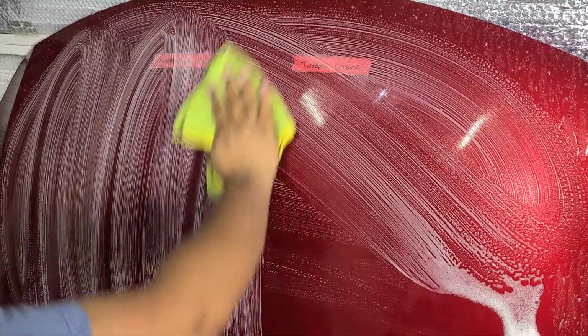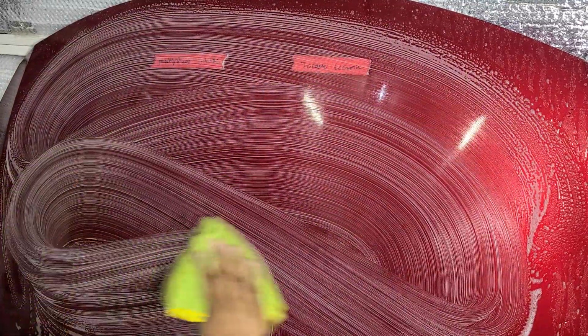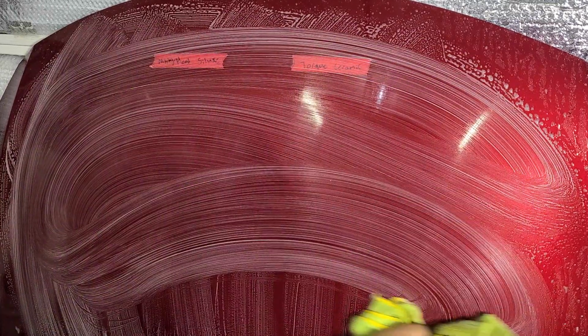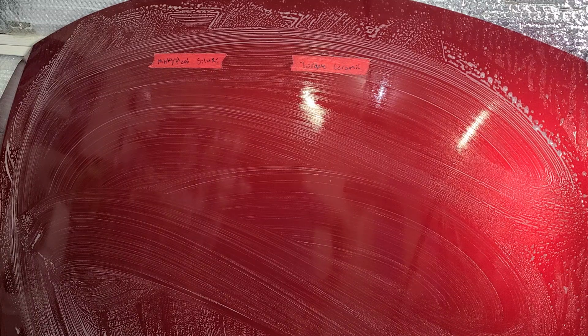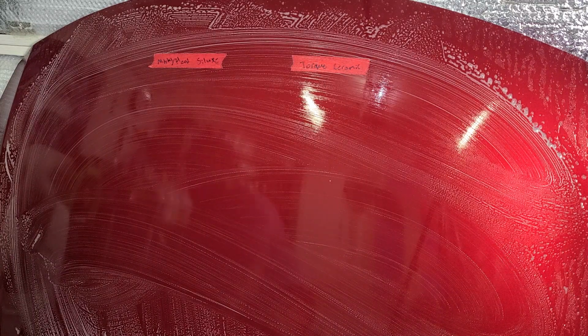And the foam, the reason I like foam, guys, with wheel and tire cleaners, it gives you more dwell time and it clings to the surface. It doesn't just run off. The more it clings, the more cleaning you're going to get out of it. And the more time you have before it dries, so also safer to use.